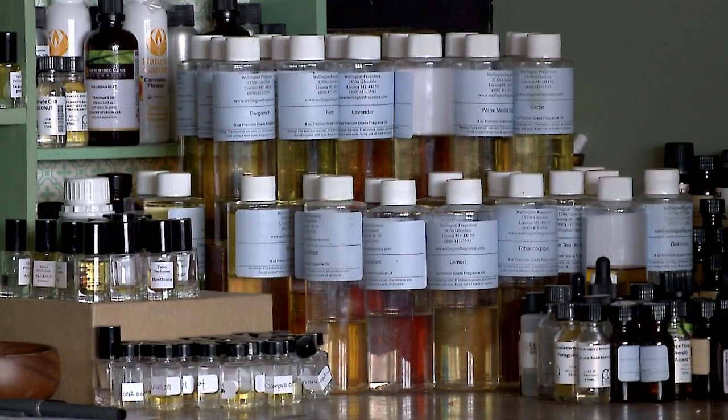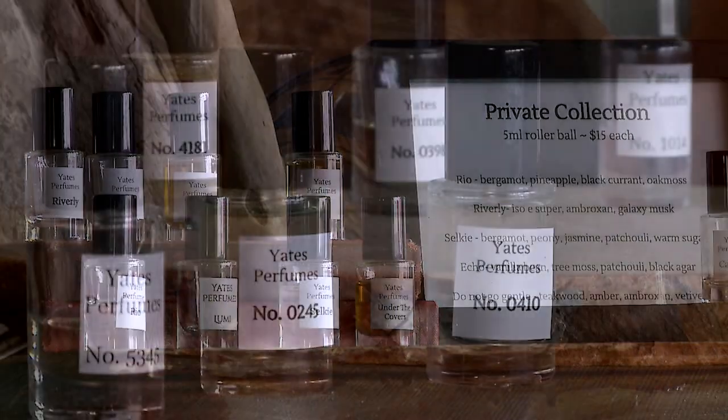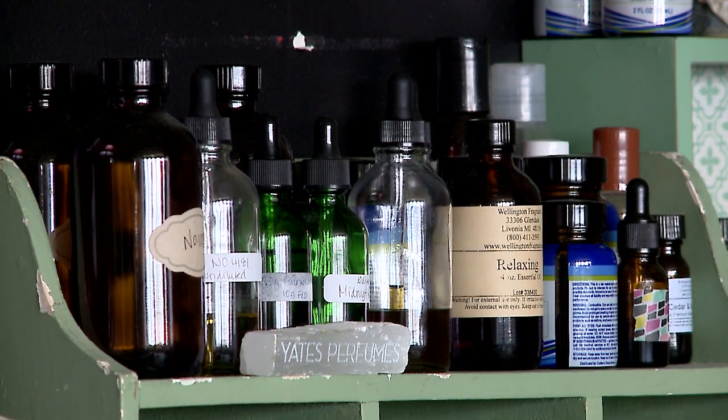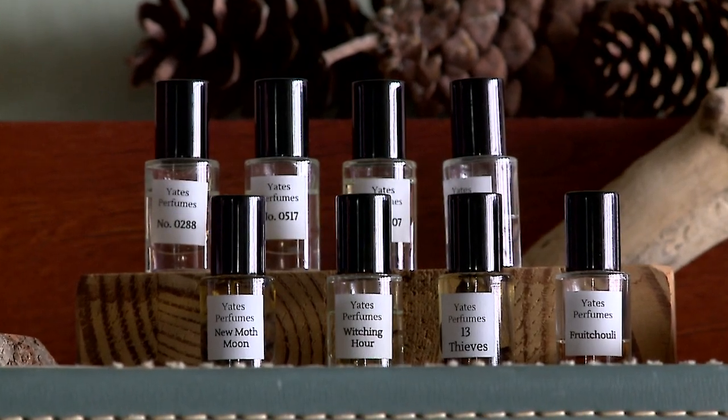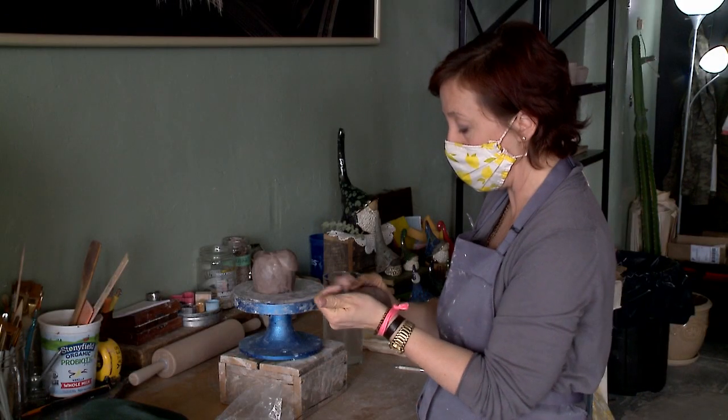Yates Perfumes is still my company, where I am the only one that makes all your perfumes for you through Yates. Everything is handmade in small batch. Everything from things that I started 10, 12 years ago to things that I've created not that long ago. So when you mess something up, that's kind of hard to make it right again. Whereas if I mess something up with clay, I can just smash it and start over. So it's this forgiving movement when it comes to clay and just physically getting your hands dirty.